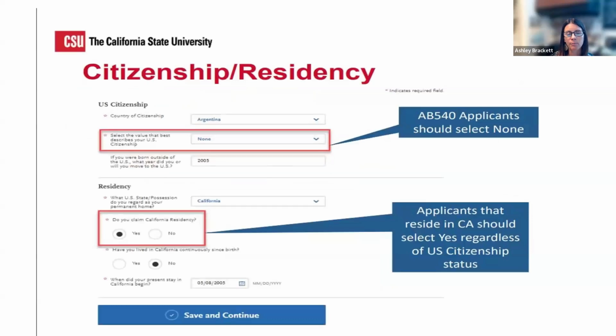Citizenship and residency: the important thing to note on this page is if you are an AB 540 student, you want to select none. That's what's going to trigger it to know that you're a non-resident, but you're getting in-state fees. So make sure you do it that way. You select your country of citizenship and then you select none. It'll have other options. I forget, it has a couple of different other non-resident options. If you're one of those, obviously put it there. But if you're AB 540, select none.